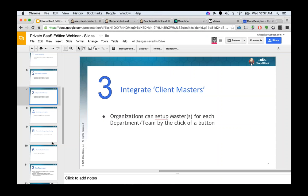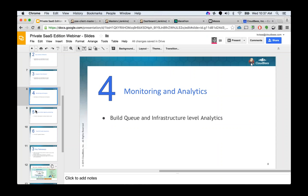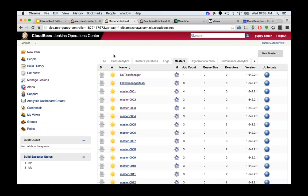Okay. Let me move on to the fourth feature here that I want to talk about, which is around monitoring and analytics. But before I do that, I want to get onto a tangent here and talk about scalability as well. We, the Private SaaS Edition team here, wanted to really push the boundaries in terms of how far we can scale the product. And we've put together this environment here that we internally call Guppy, and this is also running on AWS today.